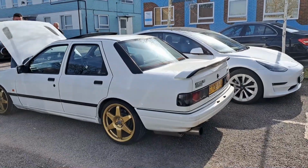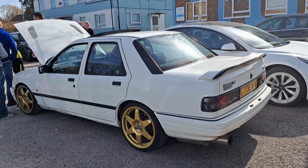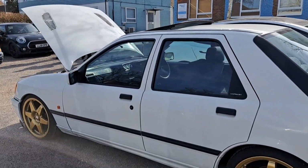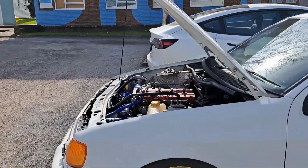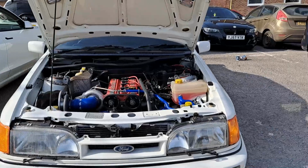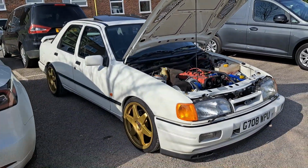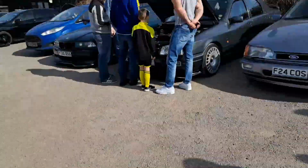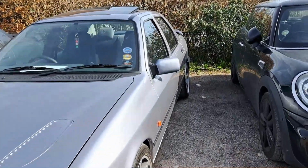So earlier on, when I was driving Simon's E39 5 Series, I came back from the review and I saw these coming the other way and going in, and it looks like we've got some Sierra Cosworths here. Very nice, viewers. We very much enjoy seeing these here, don't we? I wonder if that's a Ford press registration. The PU often was used for press cars back in the day. 8990 that one is. And then we've got another one with a very appropriate plate, F24 COS, excellent.